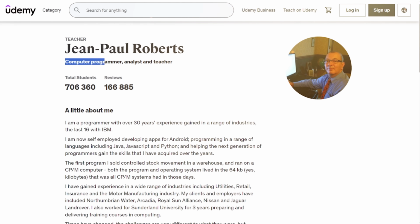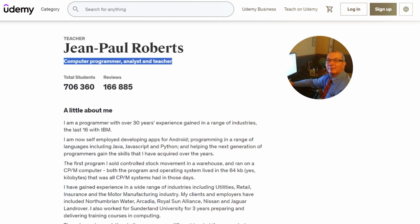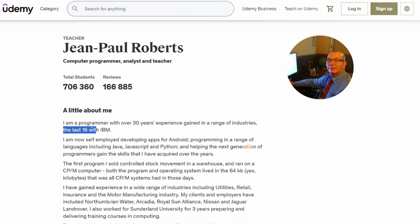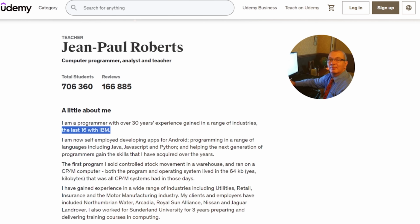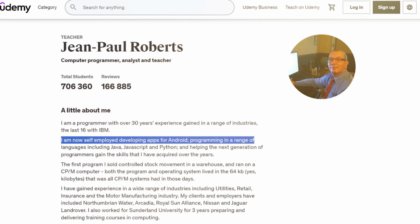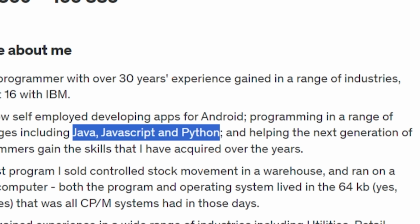John Paul is a programmer, analyst and educator, and he also has decades of experience in the IT industry. And for example, he spent 16 years working for IBM. Today he develops Android apps and works with multiple programming languages, including Java, JavaScript and of course Python.